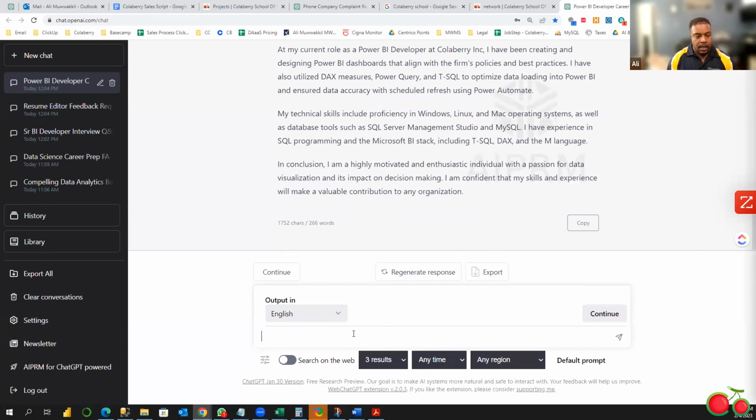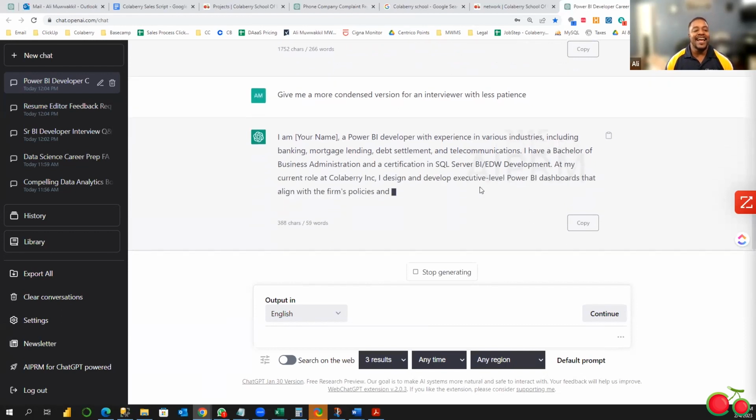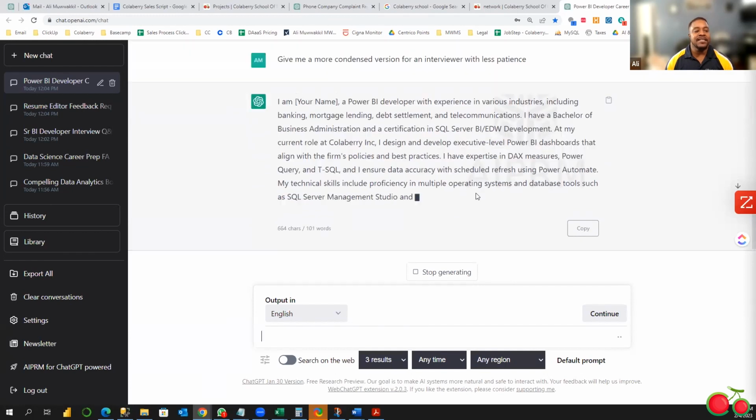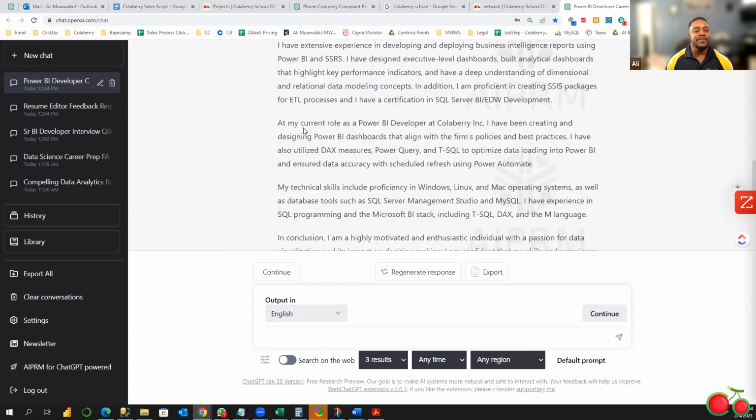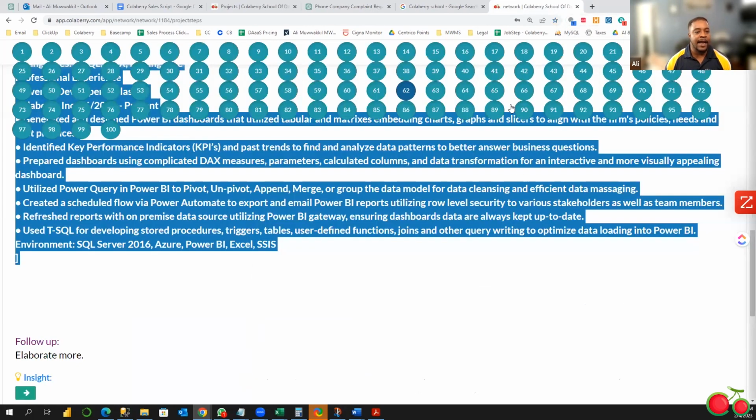So now give me a more condensed version for an interviewer with less patience. It's going to get straight to the point now. Look at that right there. Bam. Get to the point. Look, this other one, you see how many little groups of paragraphs it had? 3, 4, 5. Bam. Look, I summed it up because he ain't got no patience. So this is my backup tell me about yourself story. If I start seeing him huffing and puffing while I'm talking, being disrespectful, I'm going to throw that on him right there. All right, let's keep it moving.